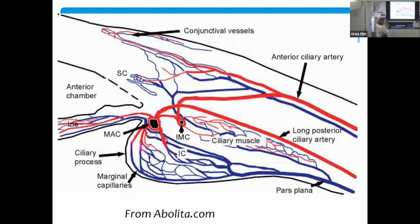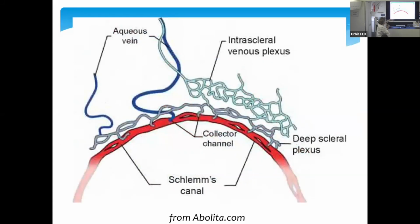There's a lot of vessels in the angle, right? So we're going to be dealing with the aqueous veins, which we can see here. We've got Schlemm's canal, and then it goes into veins, and veins will backflow when you lower the pressure, right? It's just like plumbing. So when you do glaucoma surgery, we're dealing in an area that does have blood vessels, little tiny ones, but they can bleed.